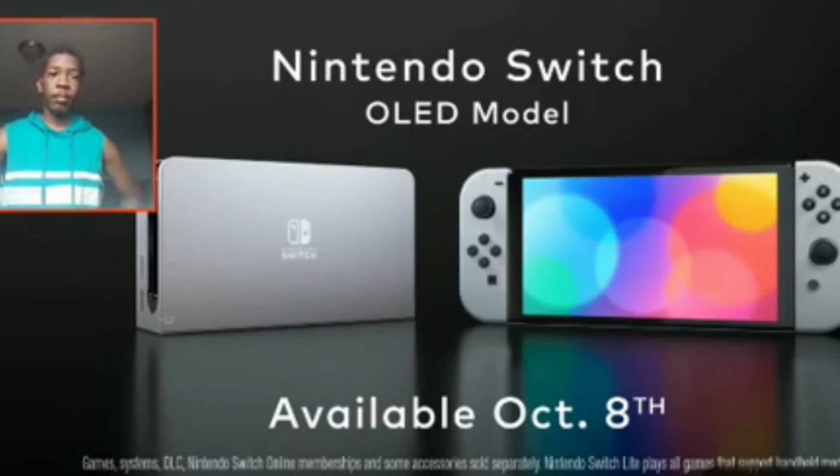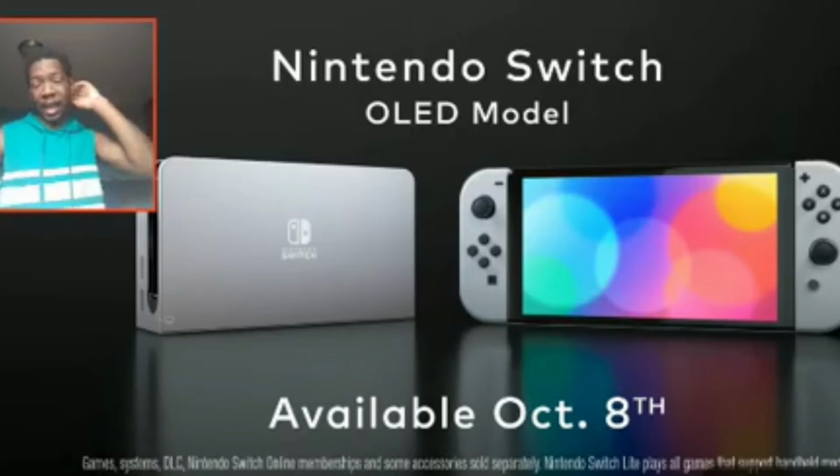All right, that is the Nintendo OLED model. New features, I guess? But are they really... I am not sure, man.